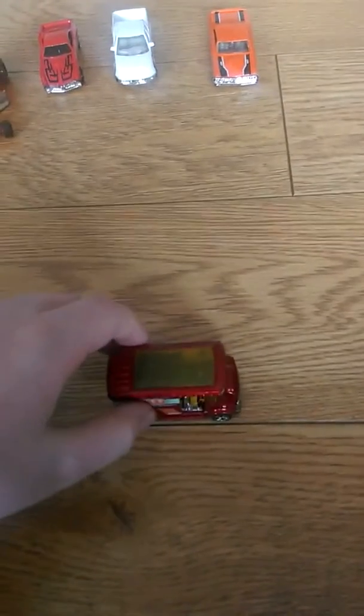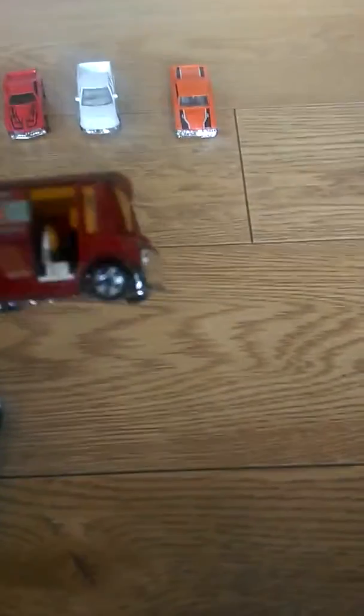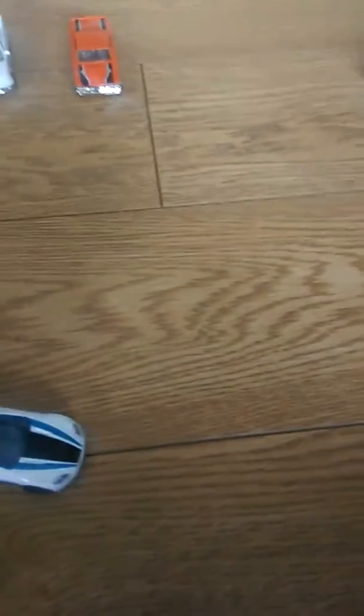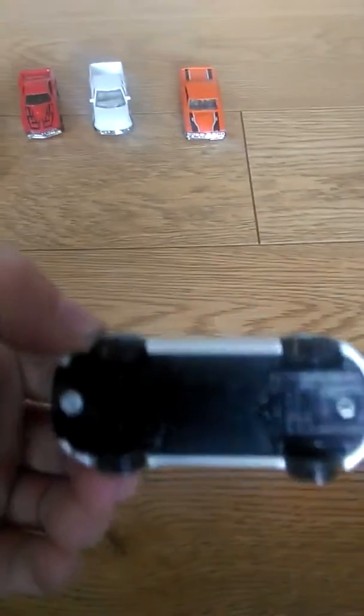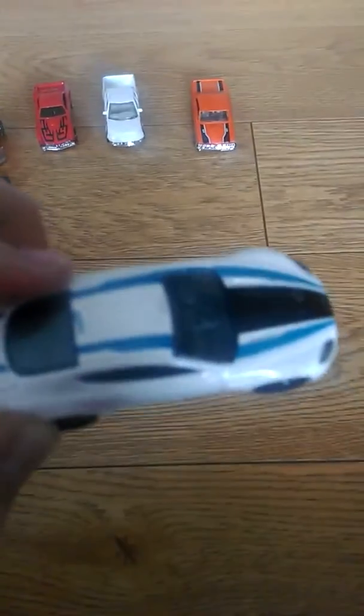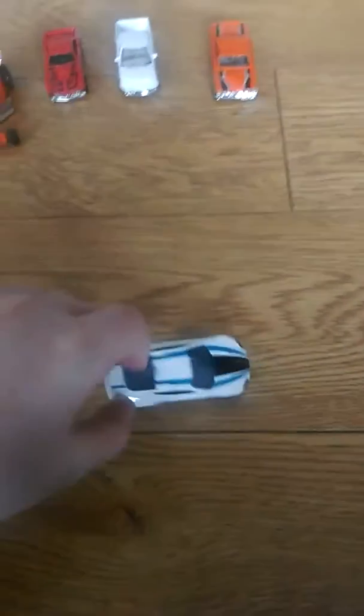And this one is a wee mini bus. You can put wee people in it, and it's really fun to do. This is a really good car too. It says Hot Wheels on the back and on the wee bit there. And it goes a bit fast too, as you can see.